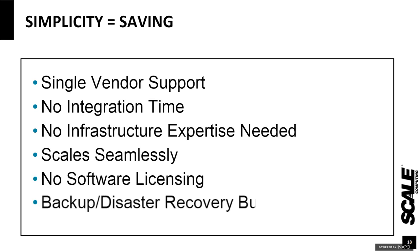Simplify it. A unified stack and a single vendor support gives you one back to pat, but also one throat to choke. So when you call a hyperconverged vendor and we call Scale, we don't have the ability to deflect and say this is a hypervisor problem, or it's a storage problem, or it's a networking problem, because it's all in our stack. So we have to provide this support for that entire stack.